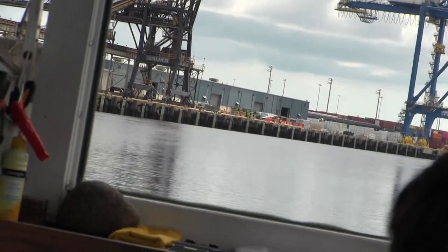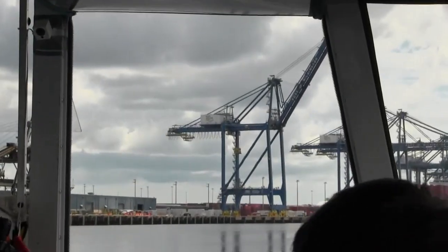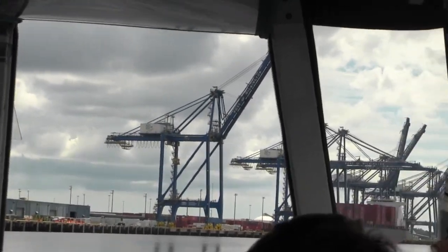There goes one going back. The glass booth, they have to be able to see right under their legs so they can pick up those containers. It's about 163 feet up in the air. So if you have a fear of heights, not going to be a job for you.